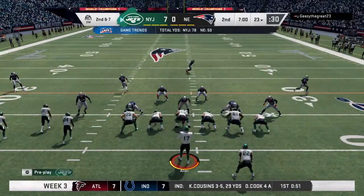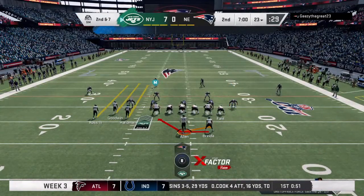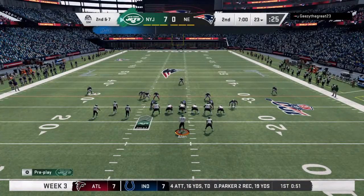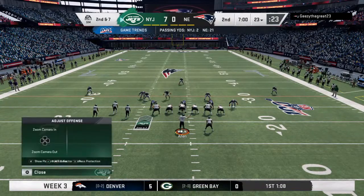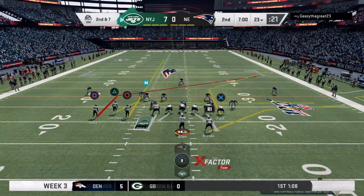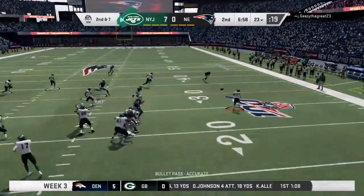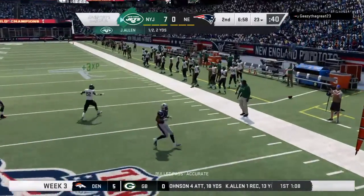Now 2nd and 7 from the 23. Hey, Delta. Hey, home. 10.